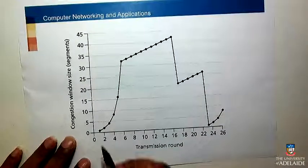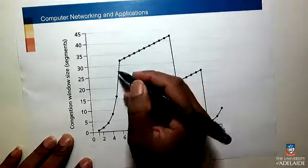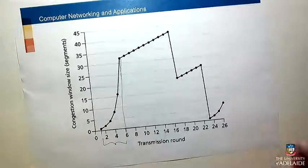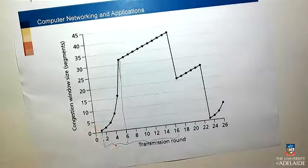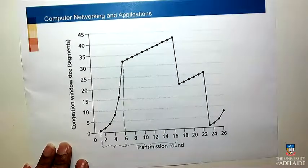1 to 5. Maybe somewhere there, right? Okay. Where's congestion avoidance? Should be easy. Yeah, 6 to 16. How do you know that? Increasing linearly? Yeah, very good.